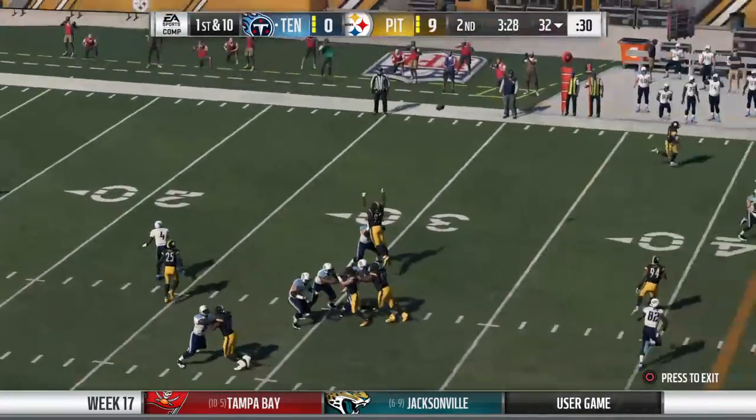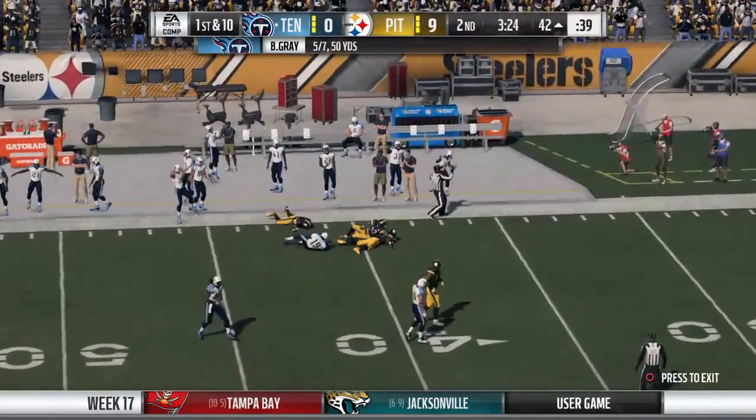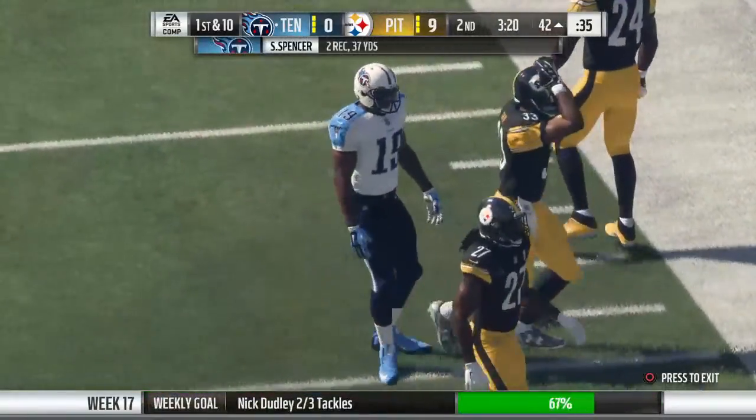Now Gray throwing on 1st down. Looking left side, and he's got a man. That's Spencer. A good pickup there, 26 yards.